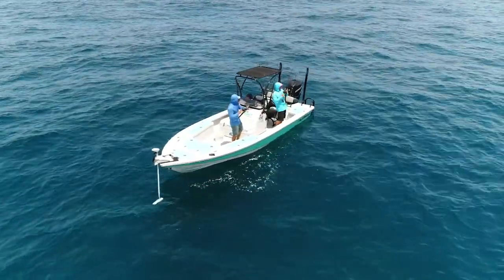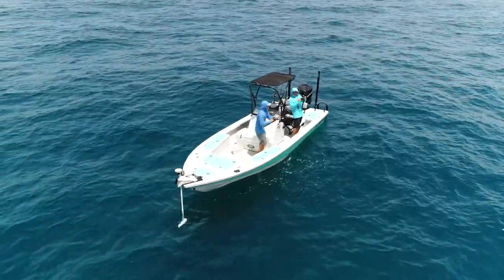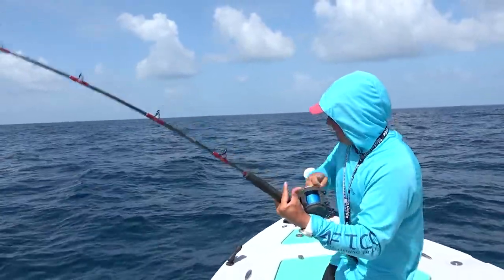And let's talk about that offshore bite. Water temperature is going to warm up. We're starting to get some calmer days finally. It's been an incredible March. We've had a lot of winds. Finally, we're going to get some calm days. I see the forecast for the next couple of weeks is really good.